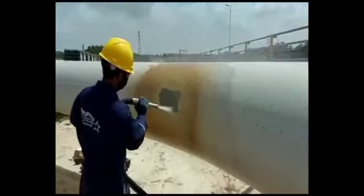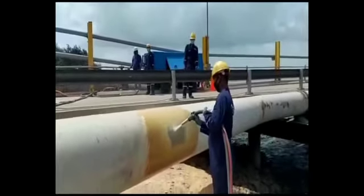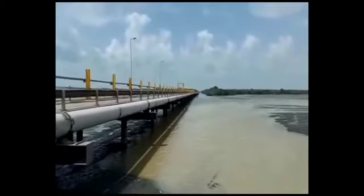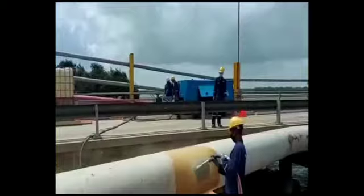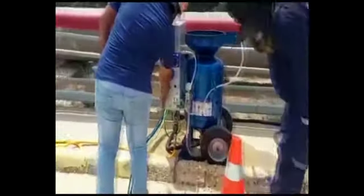So In4Business, who is the representative of NanoPhos Greece and Pakistan, started the job with its application team. The job area was isolated in accordance with the site standards, rules and regulations and as per international SOPs for HSEQ. Surface was blast cleaned with the world's safest and most innovative technology.